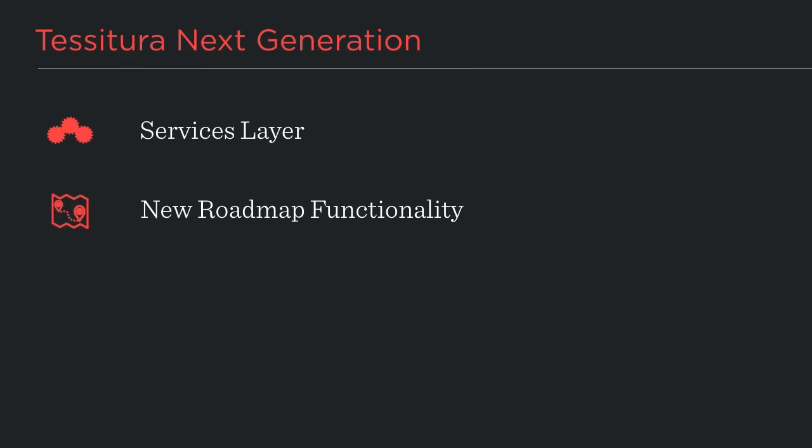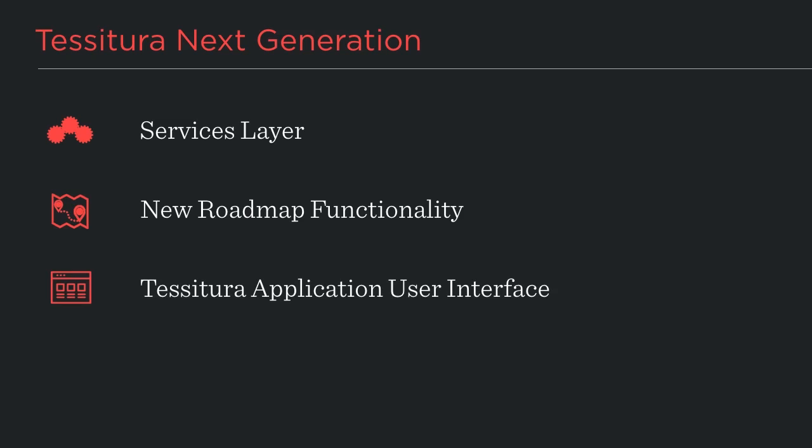Second was a set of major new functionality that's become known as our features roadmap. And this included such items as the new constituent model, pricing overhaul and rules, communication preferences, plans, our moves management software for fundraisers, our tablet sales app, Turbo, a complete rewrite of NSCAN, and lots of other new big features. And finally, a plan to redesign the Tessitura application user interface and experience with an eye towards building that in web technology.